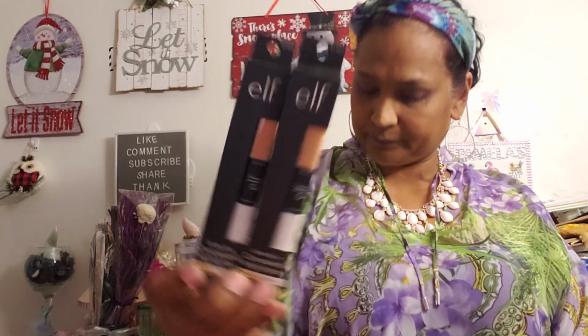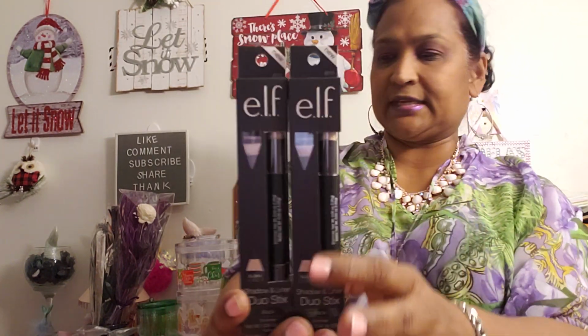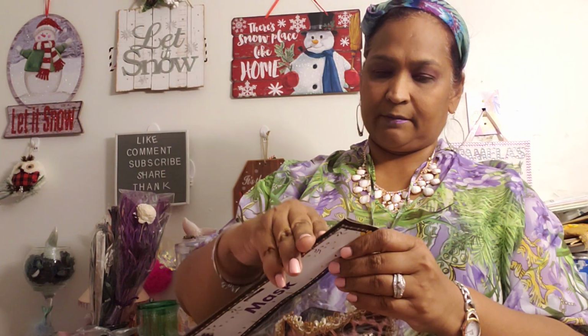And they had Elf, so I picked up Elf. They had Elf under eye concealer and highlighter, medium glow. So I picked up two of these, by Elf. And they also had a duo stick shadow and liner. And they say black and shimmer. So I picked up two of those, the duo stick. And let's see what else we got here. And I picked up this mask. Look at this, how pretty. Pretty, real pretty. I'm gonna open this.